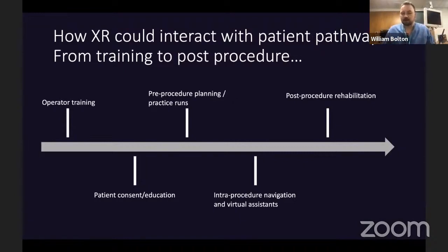So why is it that the first time we do something, it's on a patient? Why can't we do practice runs and try to simulate it? And with images, we can get patient-specific data, can't we? So if we're practicing on the actual images that we're going to be using, isn't that awesome? You can literally, in our case, clip an aneurysm 30 times before you do it for real, or whatever it is. Then you've also got intra-procedure navigation and maybe scrubbing in virtual assistants, and then post-procedure recovery and rehabilitation. So how can XR interact with all these different things?